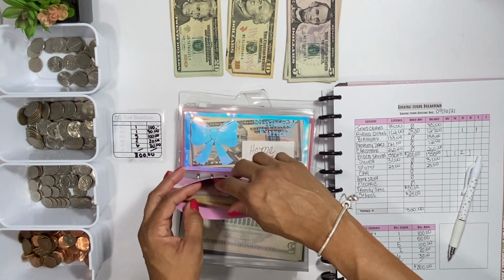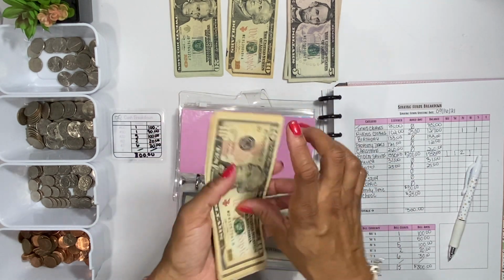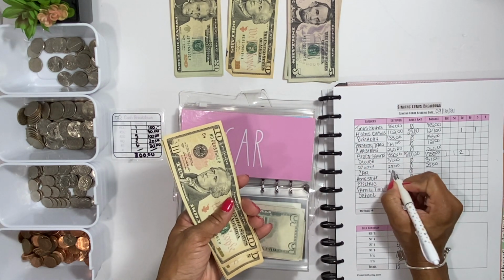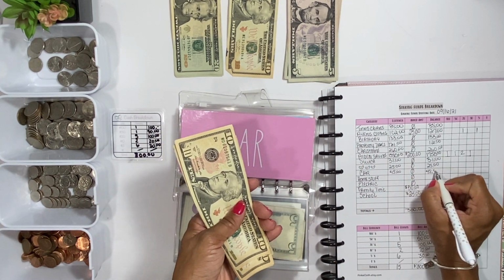All right, so for car, we're not adding anything to this. So we have 10, 20, 30, 40, 45. So we got 45 before, 45 after.